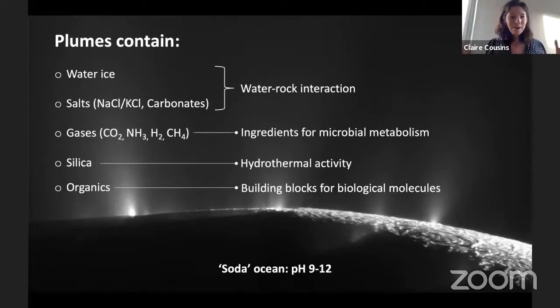So if we think about the fact that there's water ice there in combination with salt, that means that we do have this water rock interaction that I was just talking about. So we know that this ocean on Enceladus is actually interacting with a rocky layer underneath, dissolving lots of minerals within those rocks into the oceans, which is then producing these salts. We have these gases present as well, and this is really interesting in terms of thinking about the habitability of these oceans. These are all gases that can be used for microbial metabolism, so the way that different types of microbes can produce energy, at least based on what we understand about microbes on Earth.